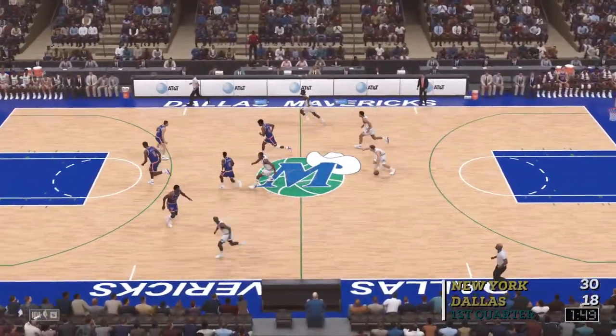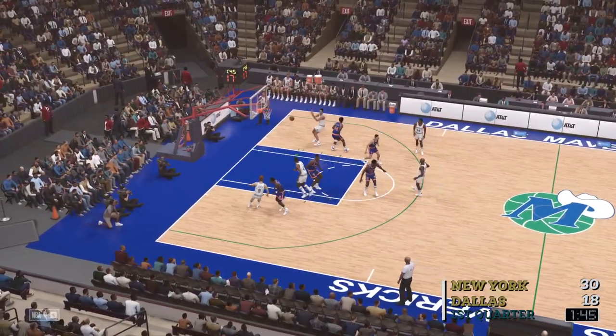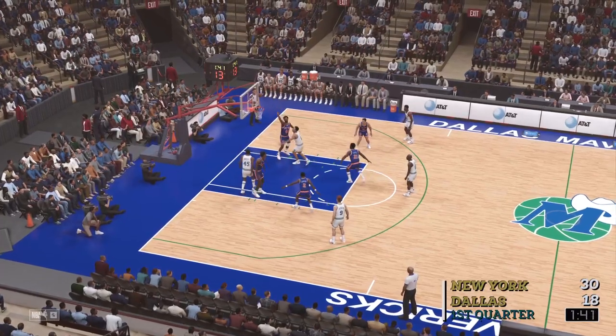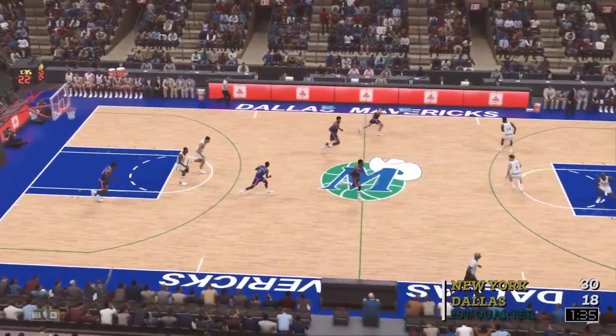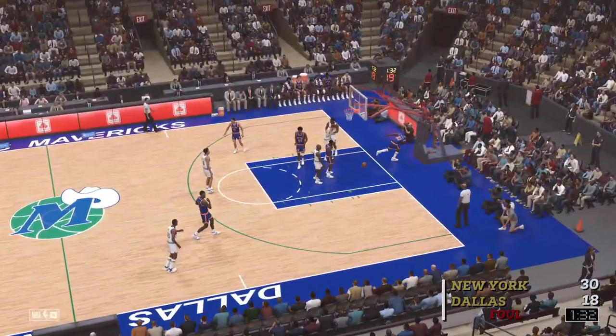Dallas has gone 0-2 from deep here. Right side, Collins. He shoots again. No good from West. The Knicks shooting has been tremendous early. Their offense looking primed and ready for this match.